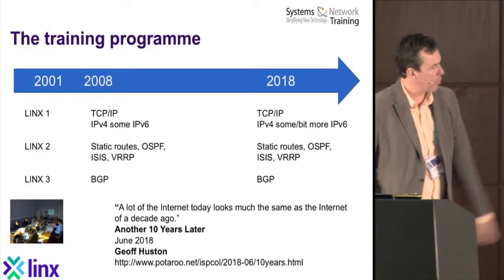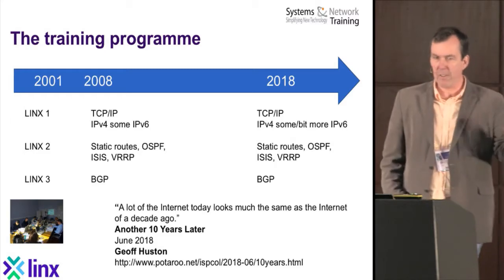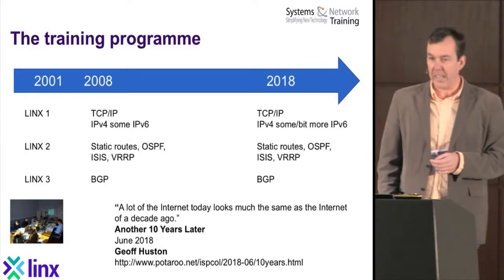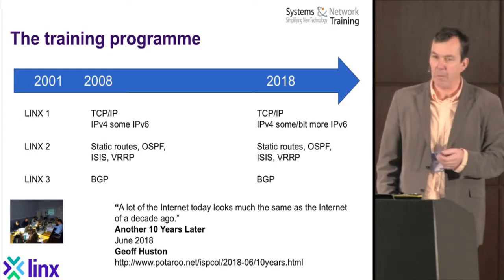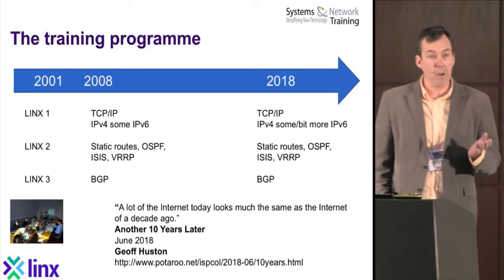There was a recent article by Jeff Houston, actually, called Another 10 Years Later, which is 10 years after he wrote a different article called 10 Years Later. And I got to thinking about what he said in that, which is not a lot's changed in the past 10 years. And I was thinking, well, this is an update on LINX Accredited Training, and not a lot has changed.